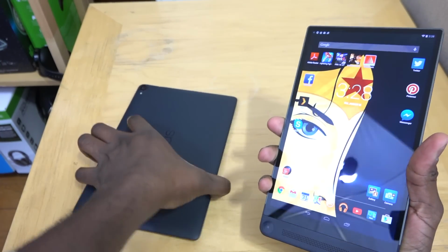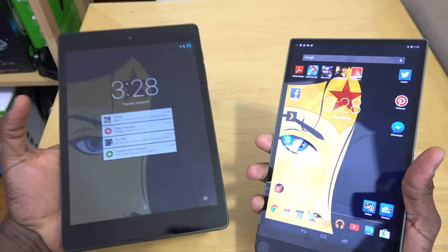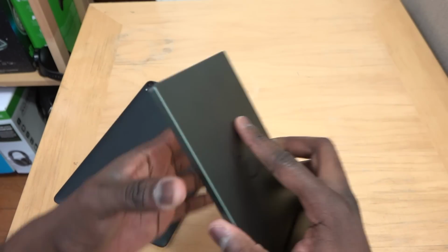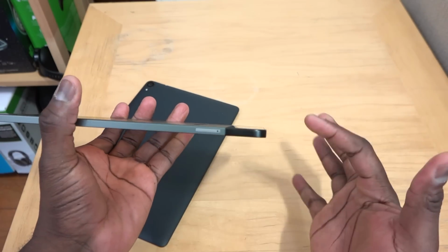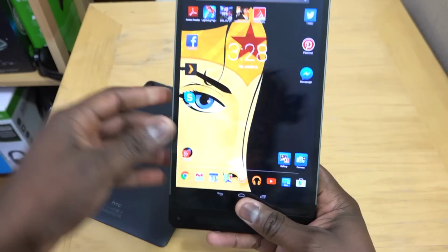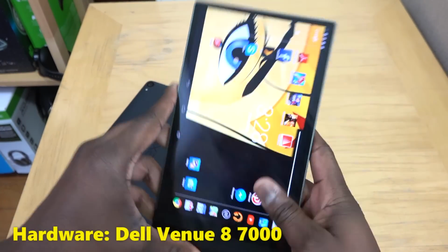It's easier to hold this compared to this. Yes, I can hold both of them, but you can see the difference there in just grip and hold. And also it's a much slicker tablet, very thin profile, equal on each side, and a very nice solid tablet to actually hold and carry around. So in terms of hardware, I have to give it to the Dell Venue 8 7000.